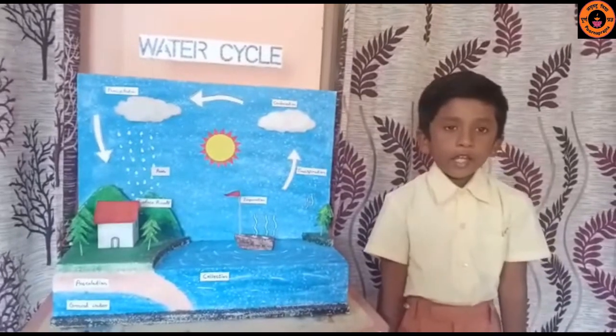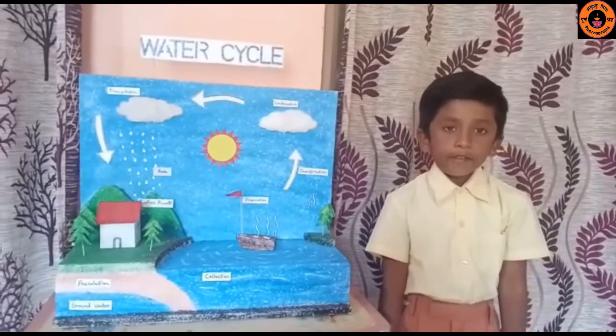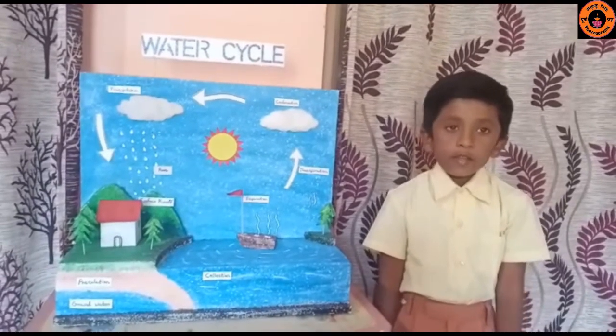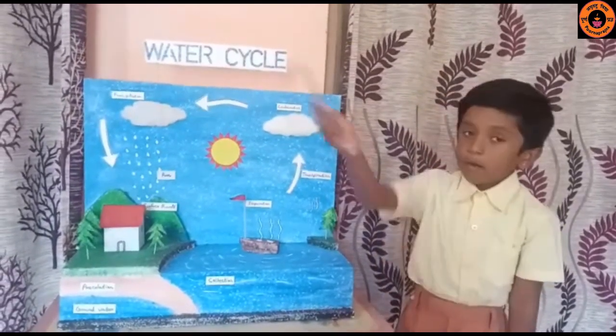Good morning. My name is Pratha. I am studying in second standard. My school name is Pune Pranga Education Center. This is my science project, water cycle.